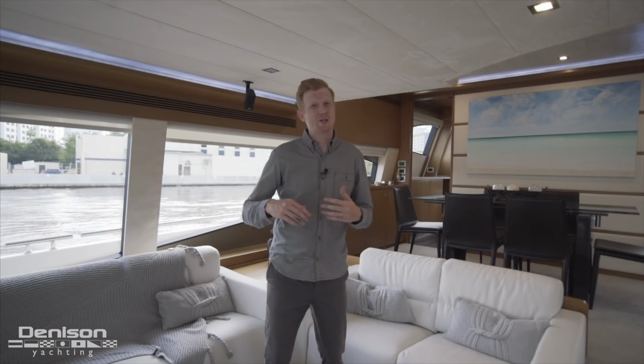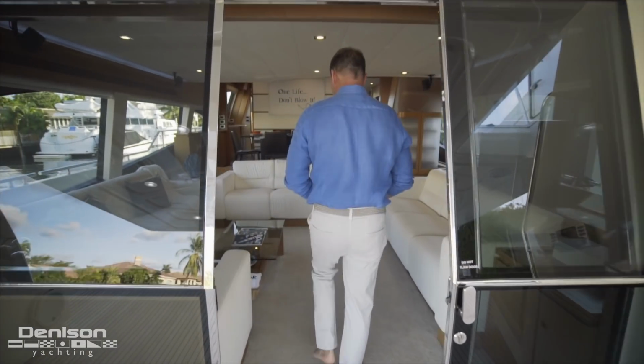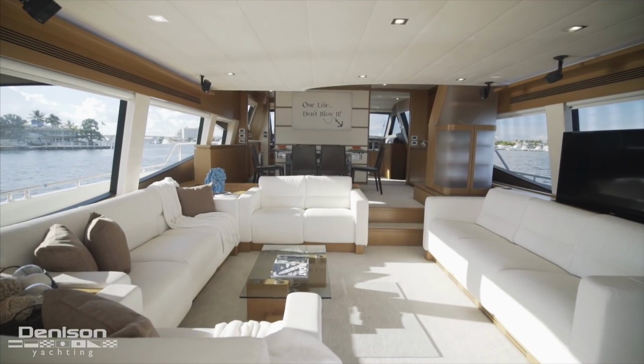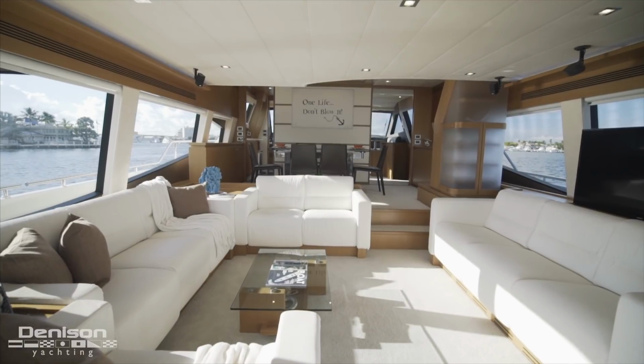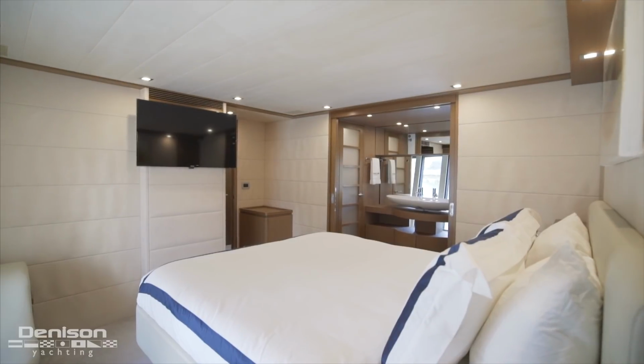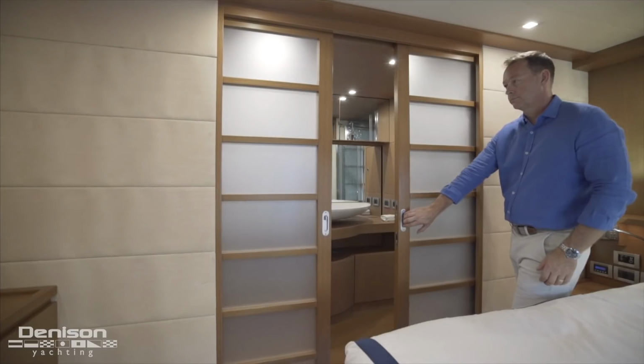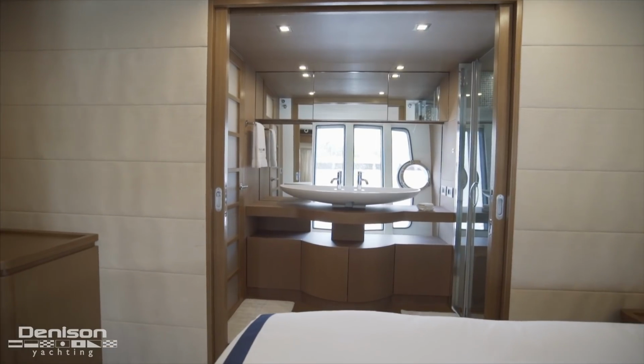Equally as impressive as her exterior lounging spaces are, when you step inside, you're blown away by the size of a split-level salon that has all of the hallmarks of Ferretti's open, airy, and modern Italian interior. And then to cap off today's walkthrough, we're going to take you below decks and we're going to show you the 4 staterooms found on board, including a full beam master that has an awesome and innovative layout.